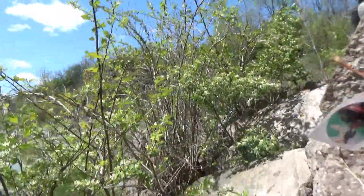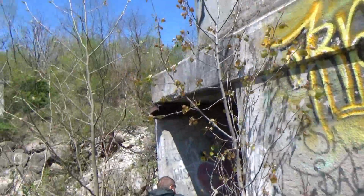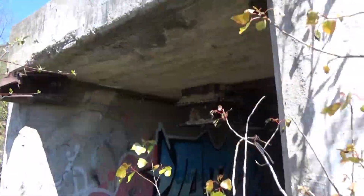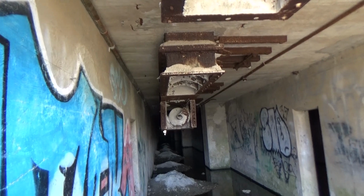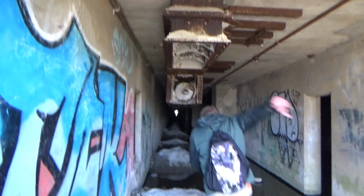This is pretty cool. Watch out for snakes in these. They are out now. All these piles of dirt, I guess, is where they had the carts in here. They'd dump it all into the carts. Look at these screws.